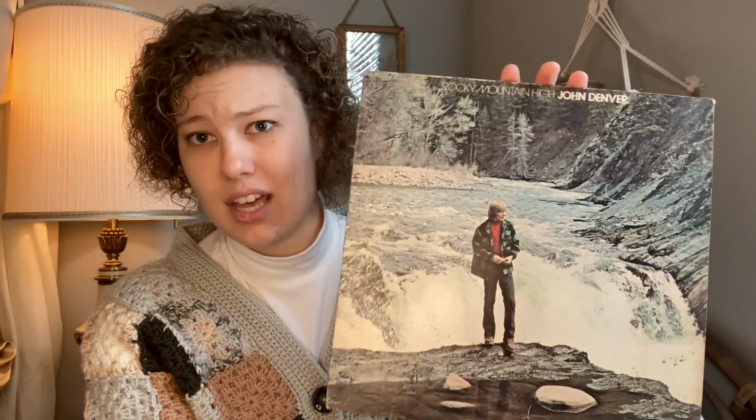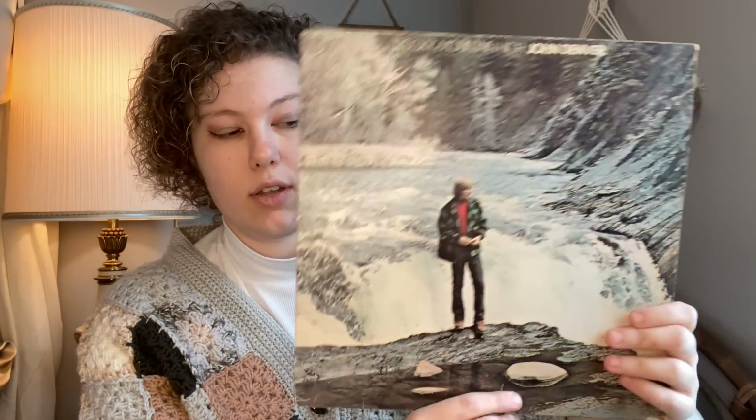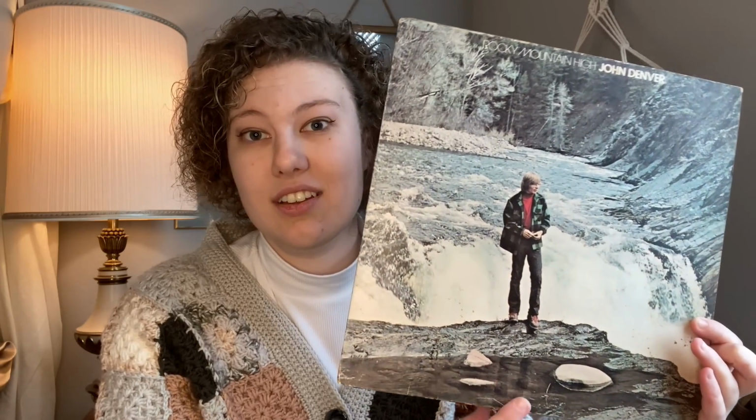And I haven't talked about records in a while, so I'll quick flash this. I got my man John. I surprisingly didn't have this record. I don't have all of his discography, but you definitely should have this one if you're a John Denver fan.